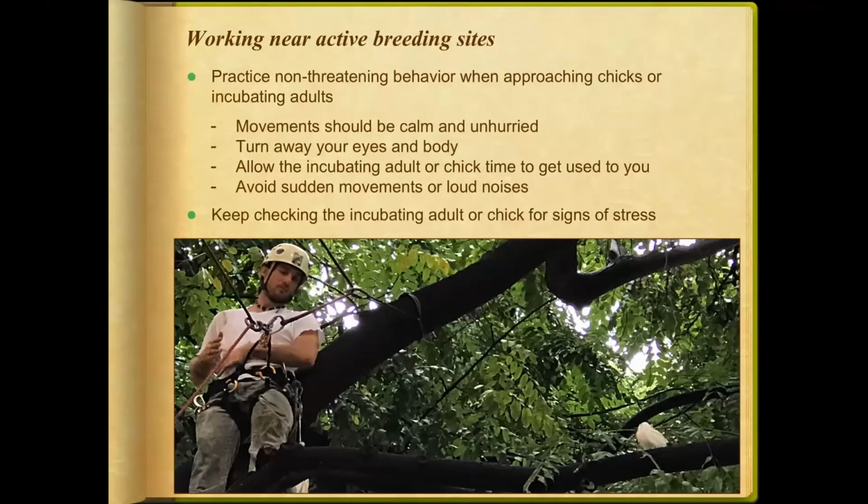There should be a trained professional on the ground who continues to observe the incubating adult or chick for signs of stress. Sometimes a tree worker or the arborist aloft, when they're busy working, may take their attention off of the chick or the incubating adult, and that can develop into problems when there's disturbance and the tree worker is not watching. So if you have someone on the ground who's watching for signs of stress, they can signal up to the lift or to the climber to stop or slow down. All right, next slide.